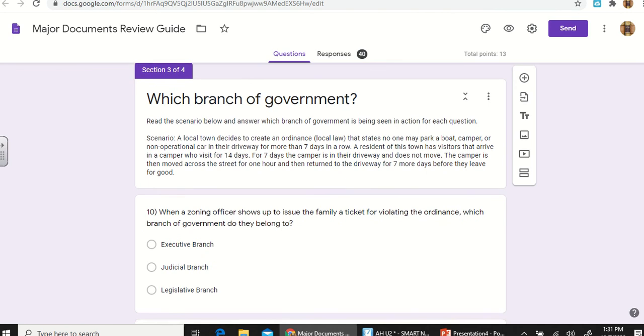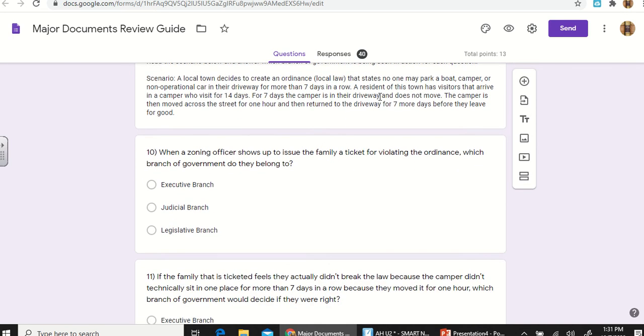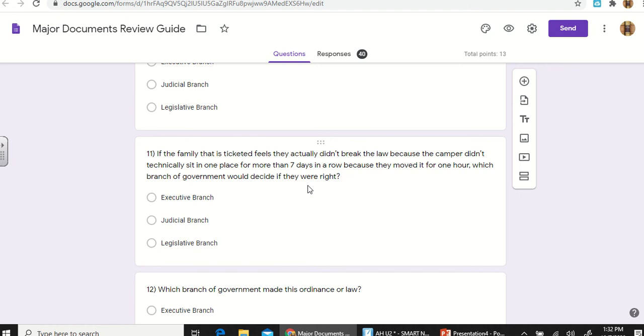Now, branch of government. It talks about a situation that is actually not uncommon in a lot of communities. It says when a zoning officer shows up to issue a family a ticket for violating this parking ordinance with their camper, I think, or non-operational car, whatever it is, which branch of government do they belong to? Well, the executive branch is the zoning officer because they're the ones who enforce the law. They're writing the ticket. If the family feels that they didn't really break the law because the camper technically was moved for 1 hour, who would get to judge or interpret if they were right? That's going to be the judicial branch.